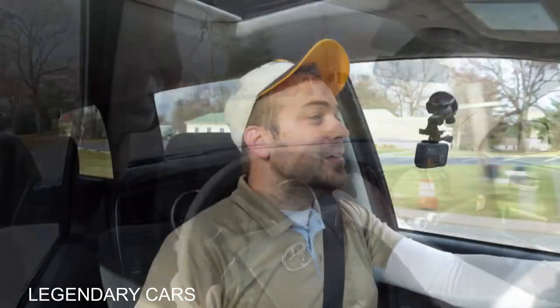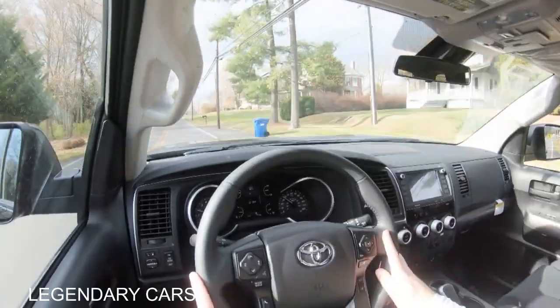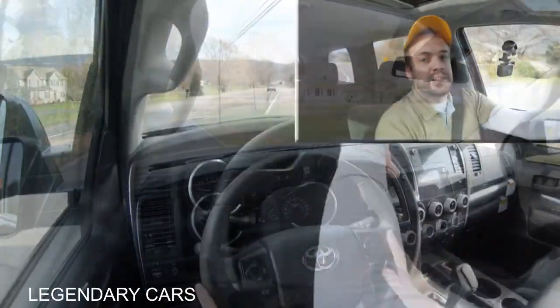But so now, having gotten all of that out of the way, what do you guys say? Let's go ahead and find a straightaway. Let's put this thing to the test, and let's see how quickly we can get our new 2022 Toyota Sequoia up to speed. All right, here she is, you guys.